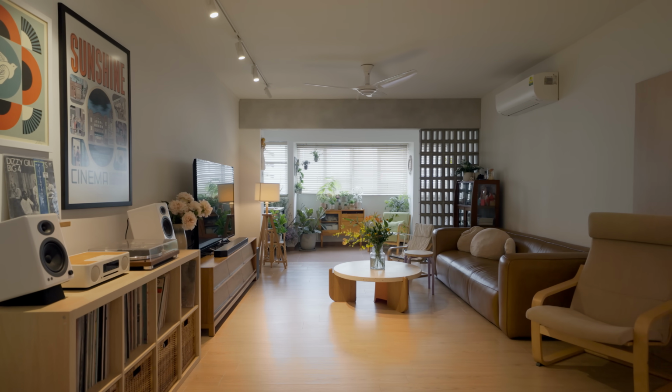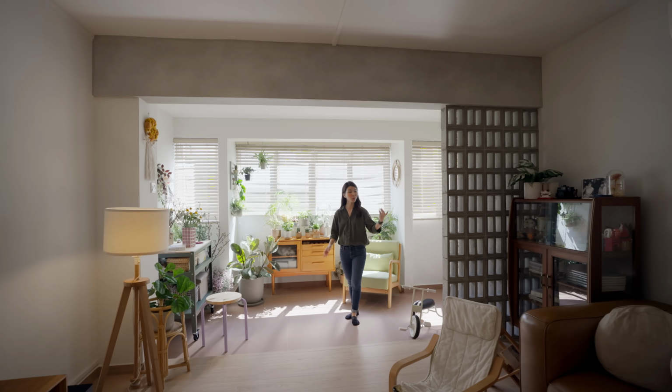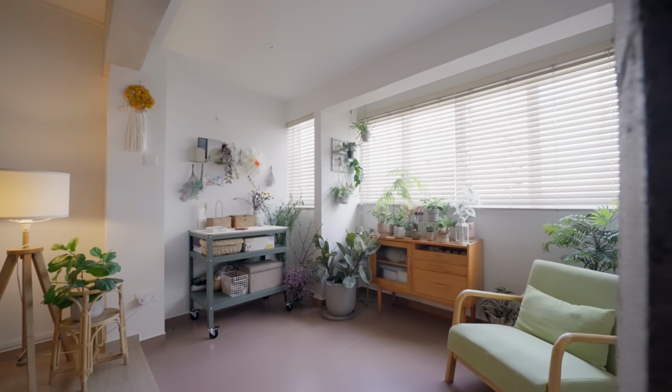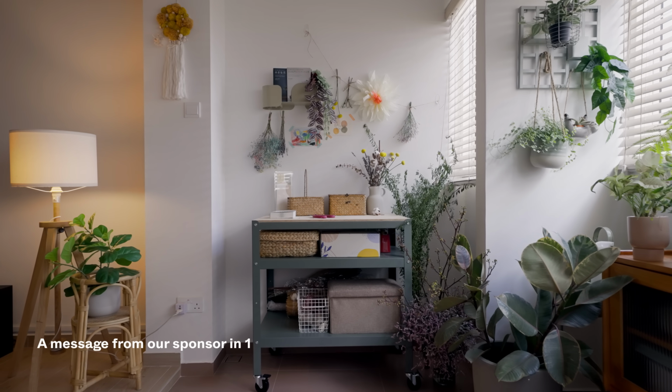Past the living room is the indoor balcony, so this is partially separated from the living with the use of these concrete breeze blocks. This versatile space does receive a lot of sunlight, so it acts very well as a plant corner. We've got extra lounge seating plus this craft corner here for the homeowners' creative projects.